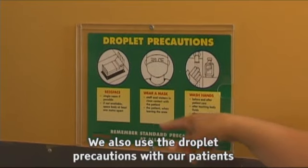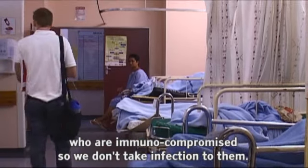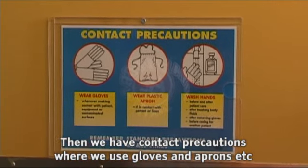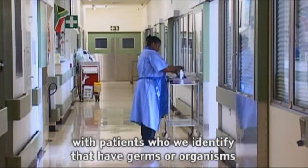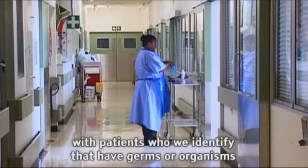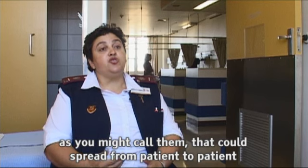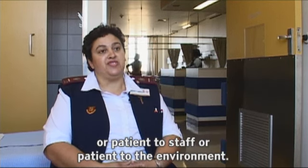We also use the droplet precautions with our patients who are immunocompromised so that we don't take infection to them. And then we have contact precautions where we use gloves and aprons, etc., with patients who we identify that have germs or organisms, as you might call them, that could spread from patient to patient or patient to staff or patient to the environment.